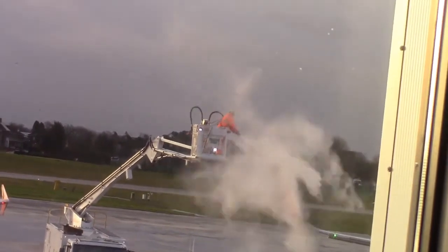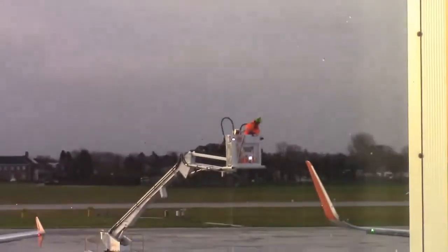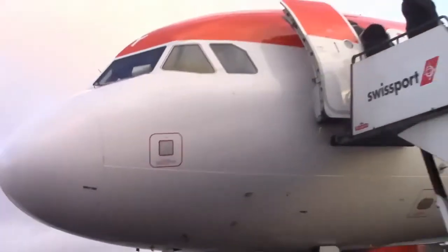This man is de-icing this aircraft. I mean, I'm icing B. So I think you probably got B, C. B, yes. Then we went across the apron and got on our plane to take us to Liverpool.